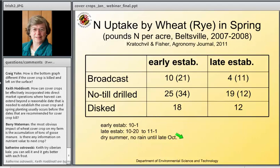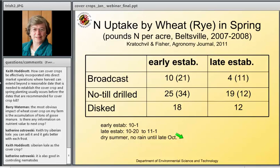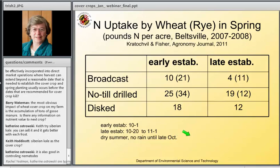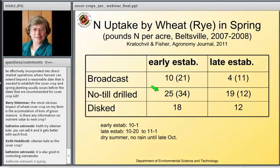Okay. Now this was not the best year for cover crops in the sense that the summer had been very dry. So there wasn't much soil moisture near the surface, and then there was no rain essentially until late October. All right, so let's look at this. If you establish it about October 1st and you broadcast wheat, by the next spring you've taken up 10 pounds of nitrogen. If you've no-till drilled it, you've taken up 25 pounds of nitrogen, and if you've disked it in, you've taken up 18.